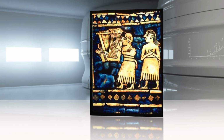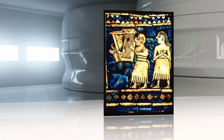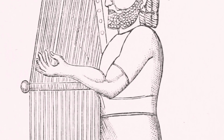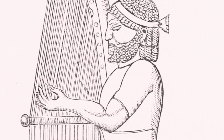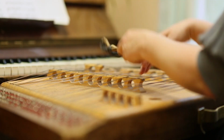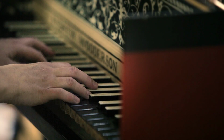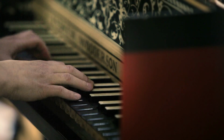The lyres of Ur, located in what we now know today as Iraq, are considered to be the world's oldest surviving stringed instruments. The pieces found date back to 2,500 BC, over 4,000 years ago. Stringed instruments that stemmed from these ancient lyres took on many shapes and sizes and were played in many different ways, but it wasn't until the 14th century that a keyboard was used.